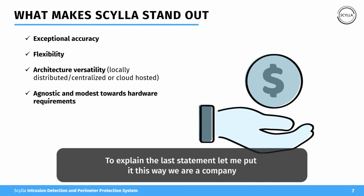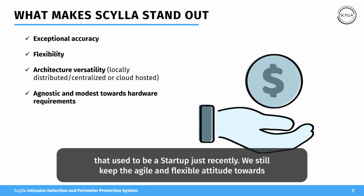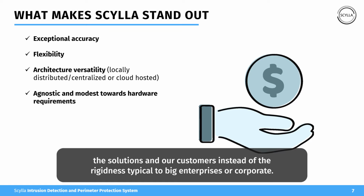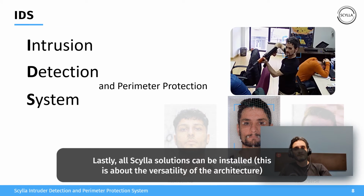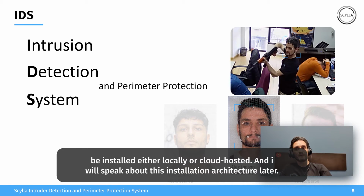To explain the last statement, let me put it this way. We are a company that used to be a startup just recently. We still keep the agile and flexible attitude towards the solutions and our customers, instead of the rigidness typical to big enterprises or corporations. We can adjust the solution here and there to cater to specific needs. Lastly, all Scylla solutions can be installed, and this is about versatility of the architecture, either locally or cloud hosted. I will speak about this installation architecture later on.